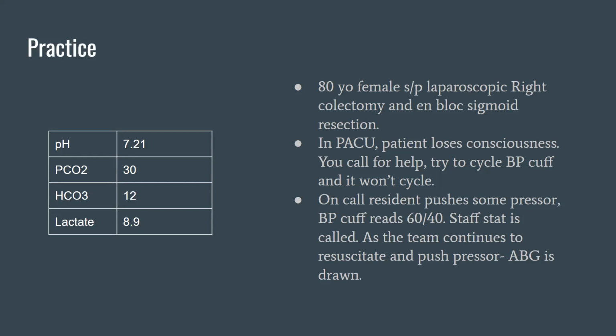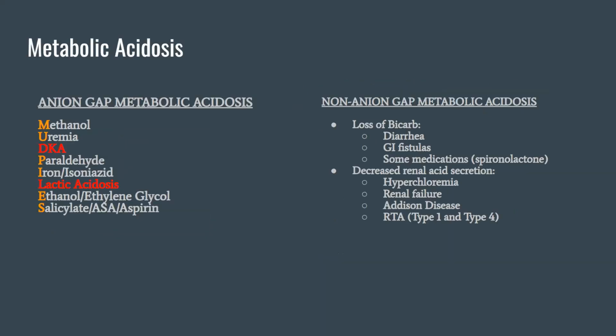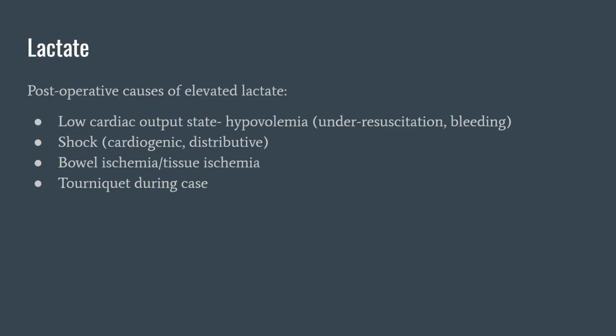Acidosis, alkalosis? Respiratory or metabolic? Metabolic, right? Bicarb super low. The PCO2 is actually a little bit low, or sorry, this PCO2 is not high, but I don't think that's as relevant here. And we know that lactic acid will make somebody have a metabolic acidosis, and in this case, the lactate was super high. So metabolic acidosis, to go back to this chart here, in this case it was probably this lactic acidosis picture.